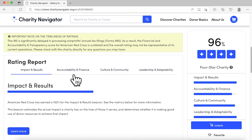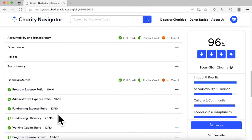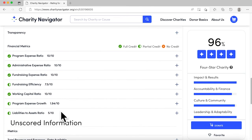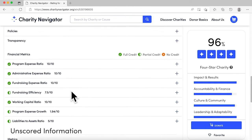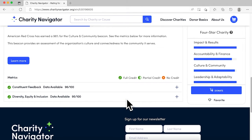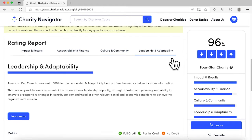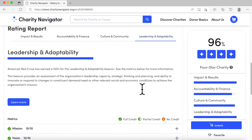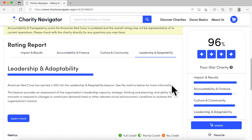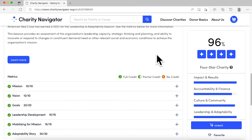We can go into accountability and finances and see their program expense ratio, their administrative expense ratio. So actually, how are they distributing the money they get in, and how well are they doing it? Their culture and community, so diversity and equity and inclusion stuff, all of that. And then leadership and adaptability of their mission. Are they changing with the times?